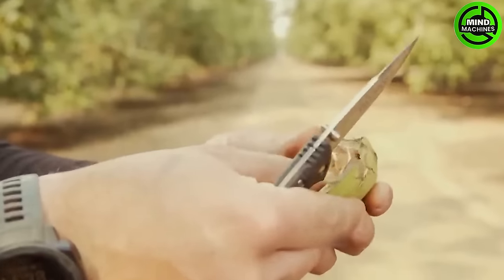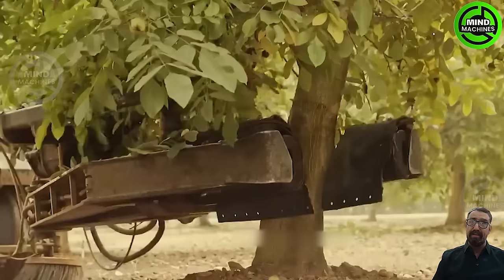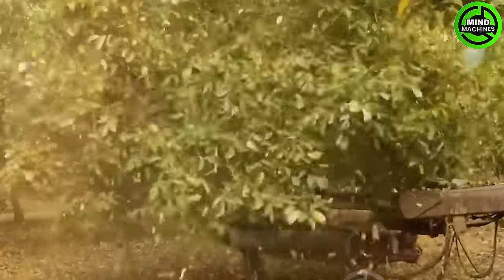Through conveyor belts or vacuum systems, this picking-up process also aids in dislodging loose hulls from the nuts. The walnuts are then unloaded via a conveyor belt.